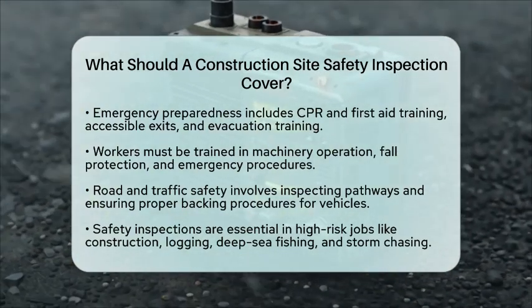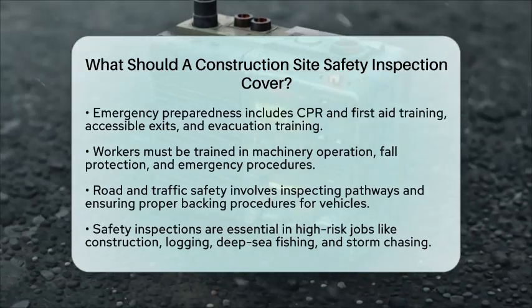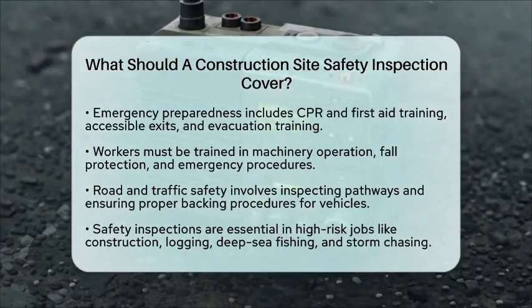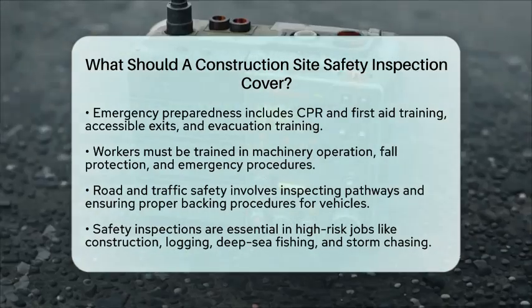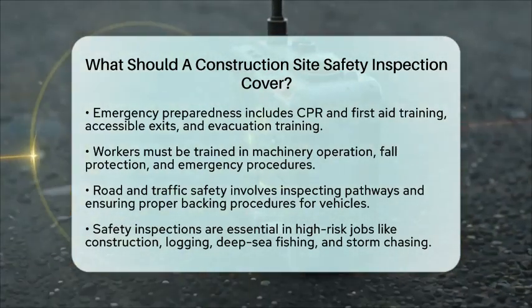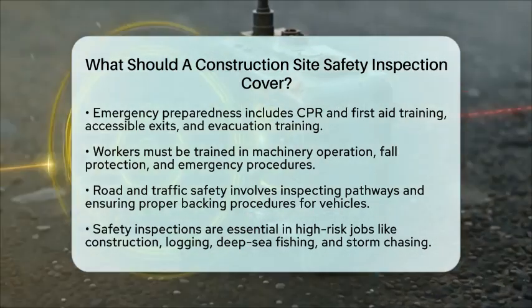environments. A thorough construction site safety inspection covers personal protective equipment, fall protection, electrical safety, tool safety, hazardous materials, housekeeping, confined spaces, emergency preparedness, training, and traffic safety. This comprehensive approach is essential for creating a safe workplace amid the risks of construction work.